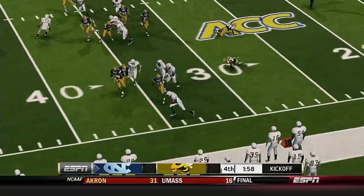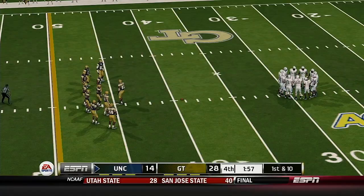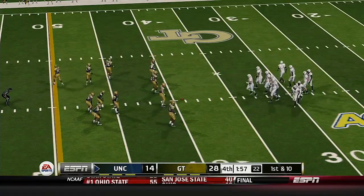Nicholas fields it at the 11. He's tackled at the 39-yard line. Both squads are digging in now. Let's see what happens on this next drive.